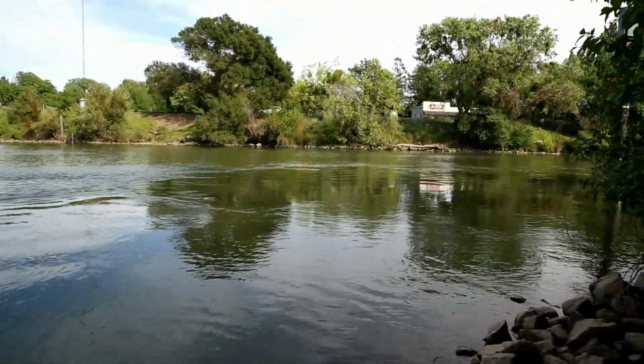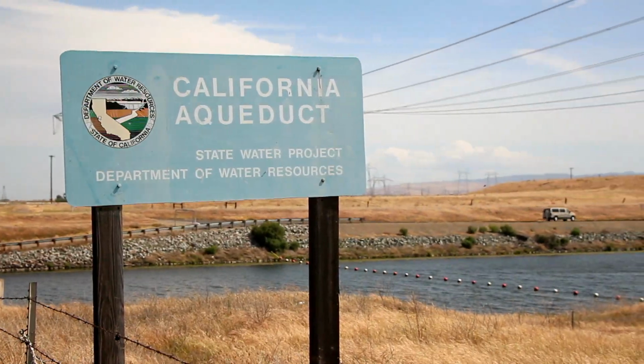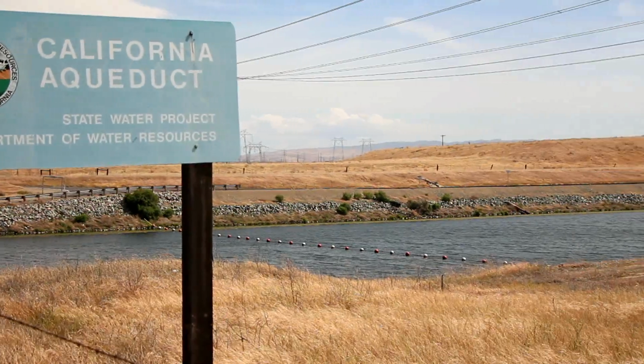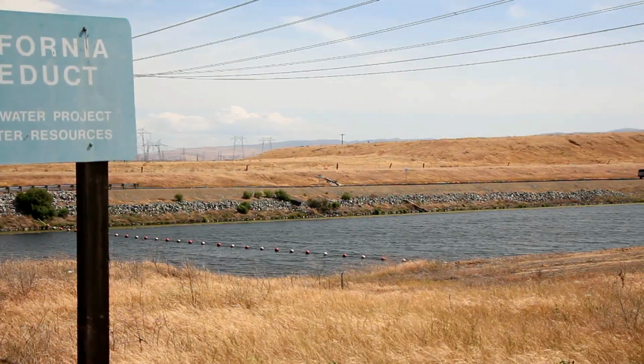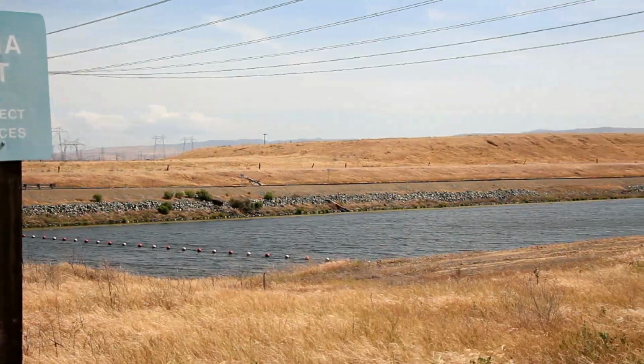This Sacramento River tributary supplies Southern California with most of its water. It leads to the California aqueduct that feeds the Harvey O. Banks water pumps that grind up unspeakable millions of fish every year.